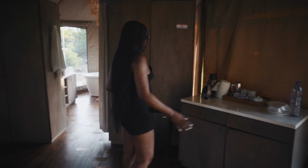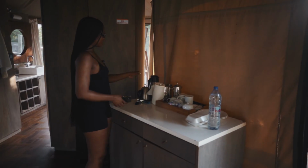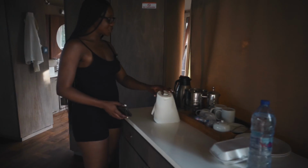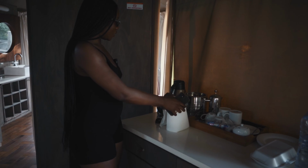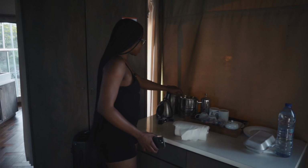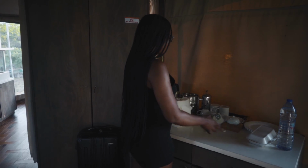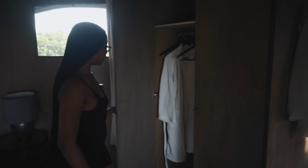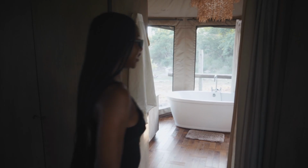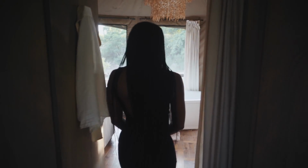We've got this nice area here, which has got your amenities. It's got your tea area, your mugs, kettle, hot water, and of course an ice chest if you wanted to put some ice in it, and a few plates. This is the wardrobe. We've just kept our few things in there. Oh look, you also get a robe, and we've kept our stuff in here, keeping the mess away from this place.